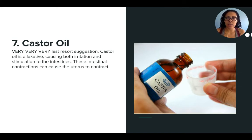So the last thing you want is to be overly irritated and uncomfortable, right? It can become very, very uncomfortable, and sometimes it becomes so uncomfortable, but labor still doesn't start. So this is a very last suggestion. There are also some recipes online called midwives brews, right? You can mix it with different things for it to taste a little better.